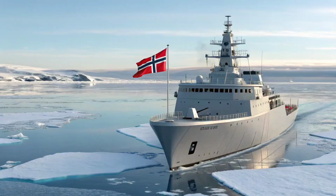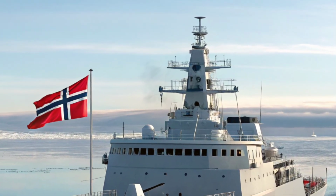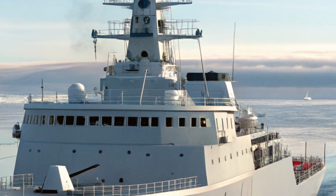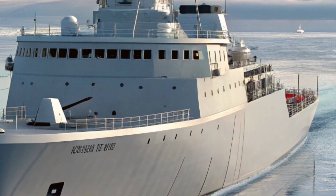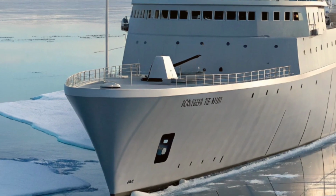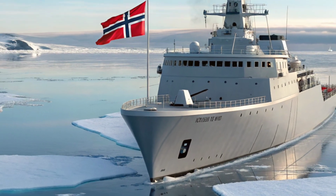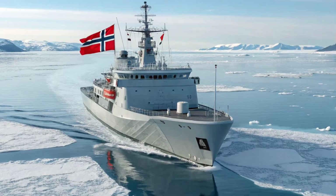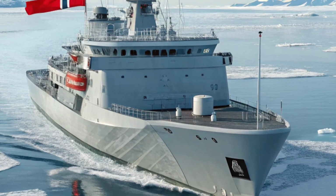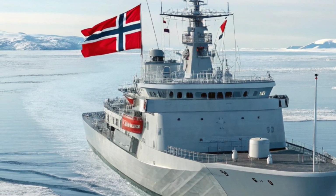The Fridtjof Nansen is not only a warship, it's a peacekeeper. Over the years, it has taken part in multiple NATO operations, including anti-piracy patrols off the coast of Somalia and exercises like Trident Juncture, one of NATO's largest military drills. It has helped secure international sea lanes, protect humanitarian convoys, and train alongside allied navies from around the world.